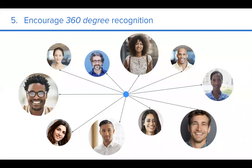In addition to encouraging collaboration with this, you're also empowering all employees to recognize each other, and that will really lead you to the other best practices. So you can see how it might make it more frequent because there's no bottlenecks. It's specific because the people closest to the work are doing the recognition, and it's more visible and social because everyone is involved.